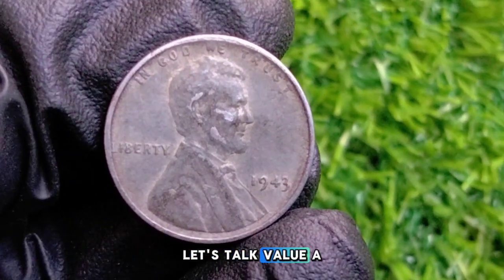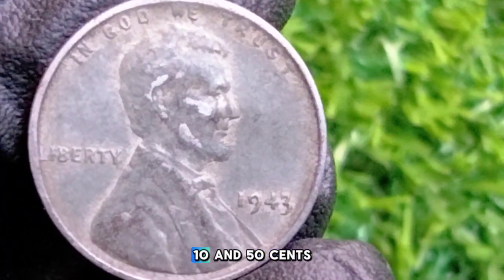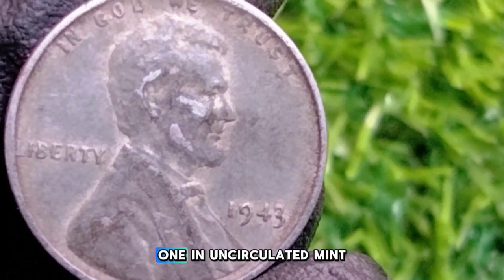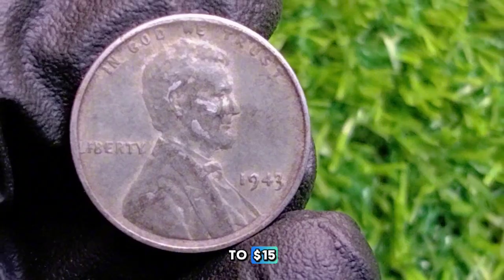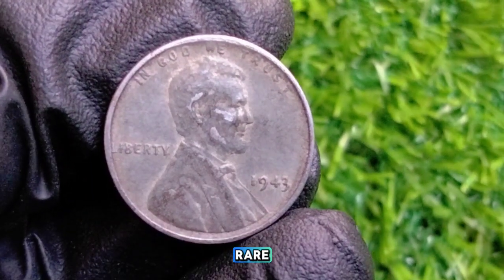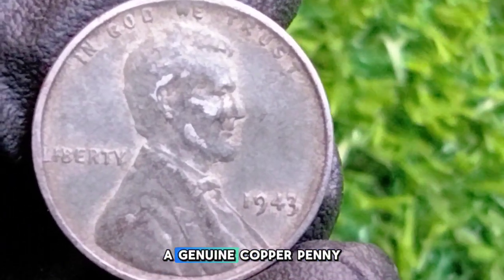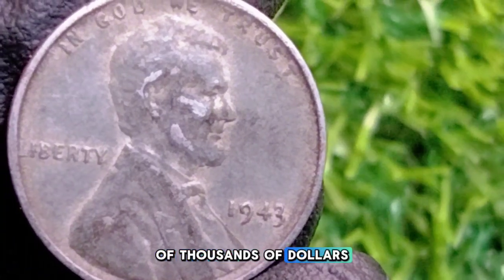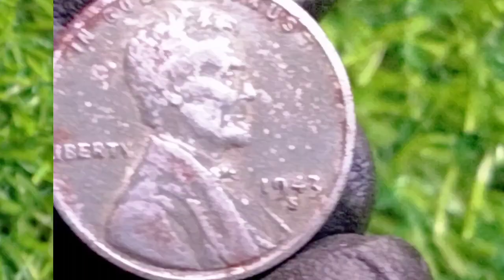Let's talk value. A 1943 steel penny in average circulated condition is usually worth between 10 and 50 cents. But if you find one in uncirculated mint condition, its value can jump up to around $10 to $15. However, if you come across one of those rare copper 1943 pennies, that's where things get exciting. Even in poor condition, a genuine copper penny can sell for tens of thousands of dollars. And in mint condition, they've been known to sell for 6 figures or more.